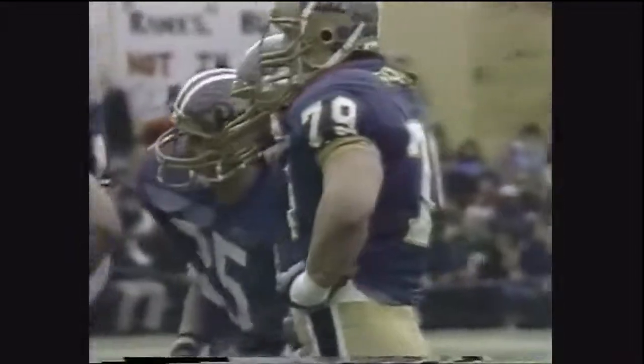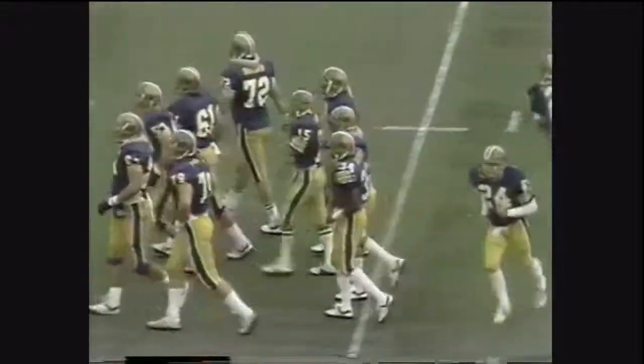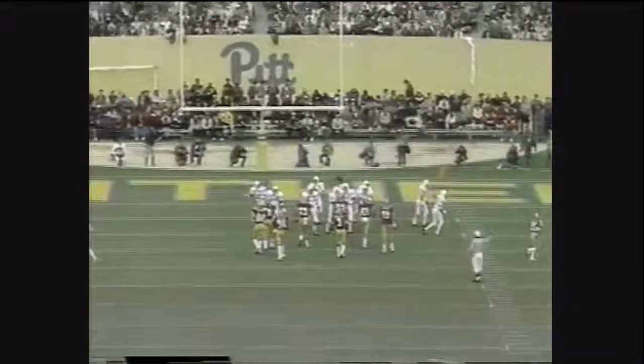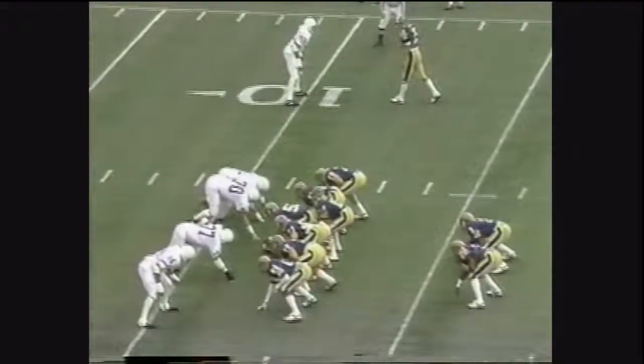And Pitt, despite a motion penalty, has taken the ball right downfield against Penn State. They started this drive at their own 28-yard line. This is Pitt's initial possession of the game. There are 10 minutes to play in the first quarter. Lining up in a pro set on second and 6.